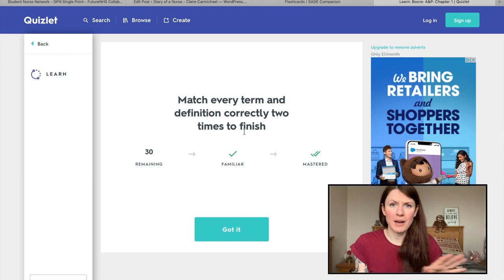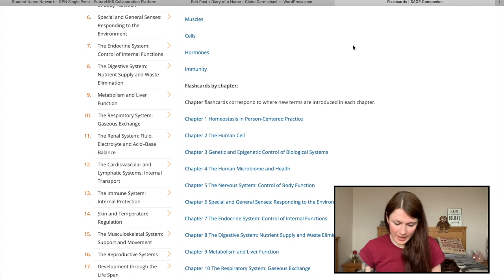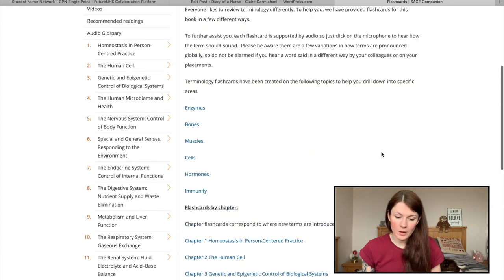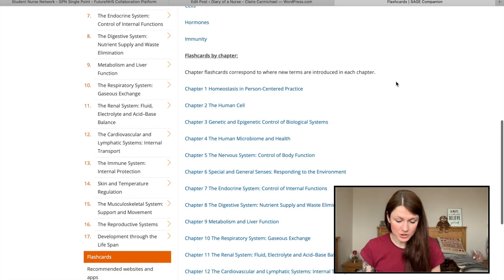And you can get on it without the Sage Publishing stuff as well. Quizlet is an open app for anybody to access. I've just gone back so that we can have a look at some of the bits. So that was the flashcards. They've got those flashcards for every single section. So you just go back and forwards into whatever section you want to revise. Amazing. I really love that.